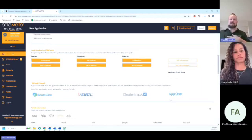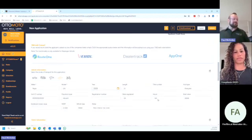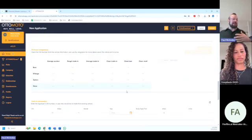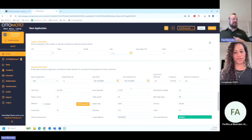So if we don't have the lender for you, we're still able to streamline that process, allow you to structure that deal and take advantage of all the tools, but still be able to push it over and work it as you normally have.